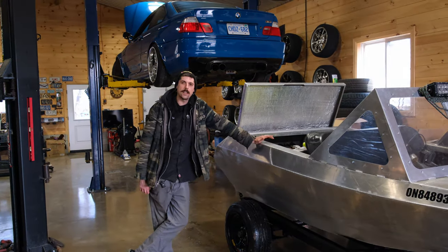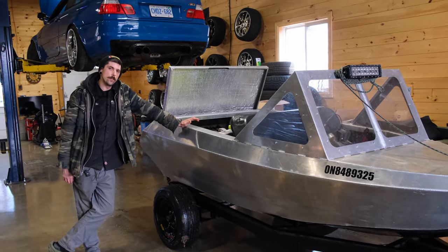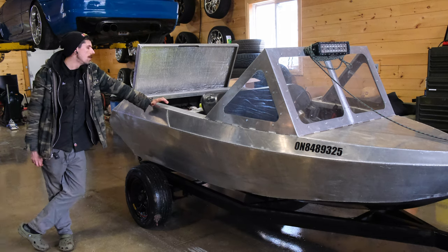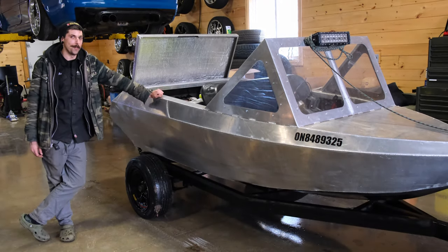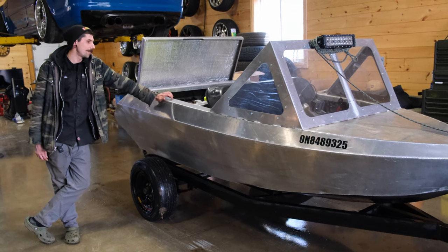With another sick thing. This is my all custom aluminum jet boat that is powered by a Honda K-Series motor with a turbo slapped on it. If you can't already tell by now, I have a marketplace addiction. It's just one of those things that spirals out of control. Your buddies send you stuff.